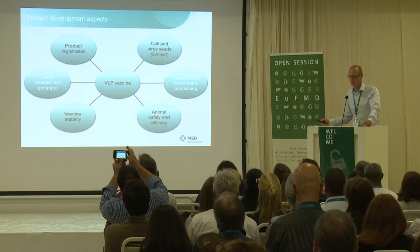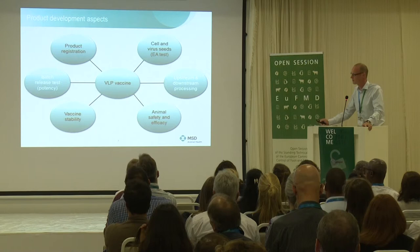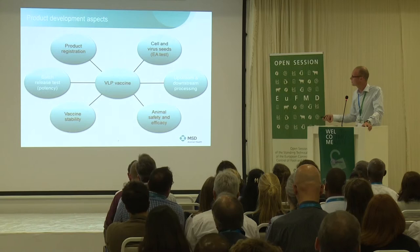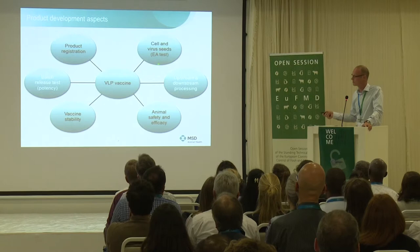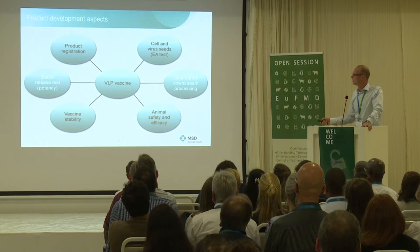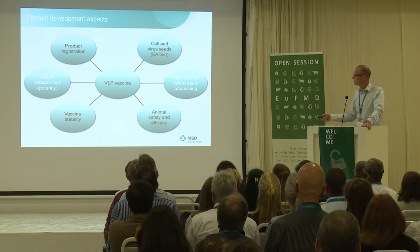So it looks very promising. So we can develop a VLP-based vaccine, and there are many things you have to consider when you're going to develop a vaccine. I have highlighted a few here. So we need cell and virus seeds, and extraneous agent testing has to be done, upstream and downstream processing. A lot of animal trials to demonstrate safety and efficacy, stability of the vaccine upon storage, batch release, potency tests, product registration.